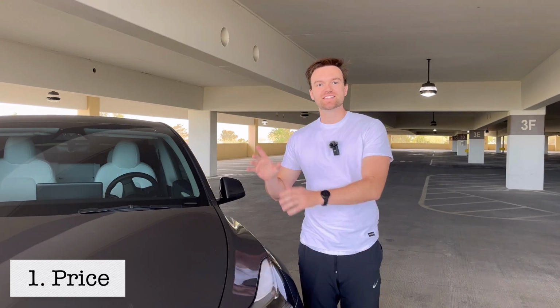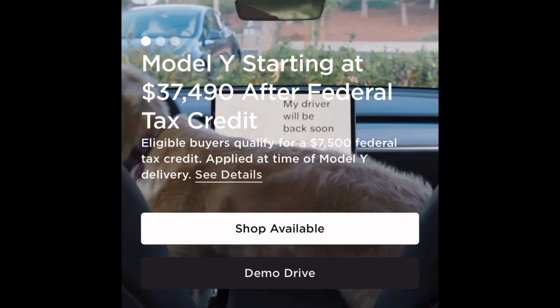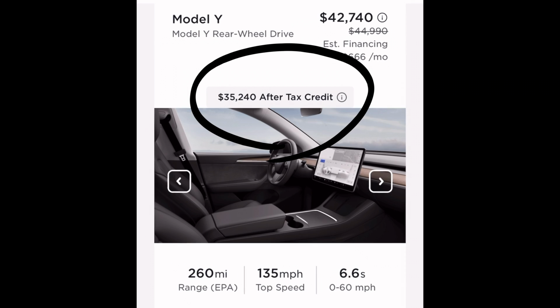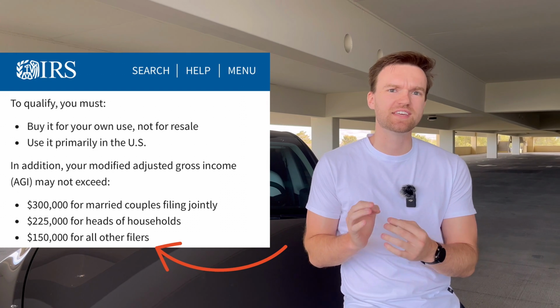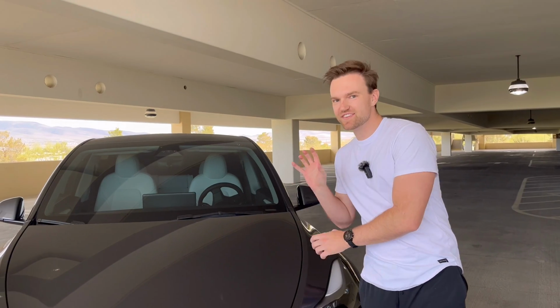The first reason is the price. You can get a Model Y right now for well under $40,000, especially if you qualify for the tax credit. Now, I'm not a tax expert, but if you qualify, you can take $7,500 off the price of the car immediately. I know if you make under $150K a year as an individual, you most likely qualify, but speak with a tax expert just to make sure. And that's just the purchase price.